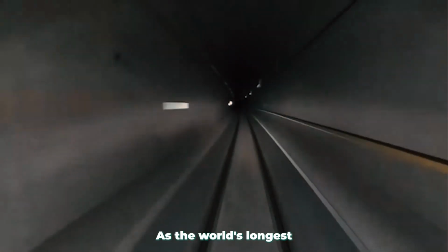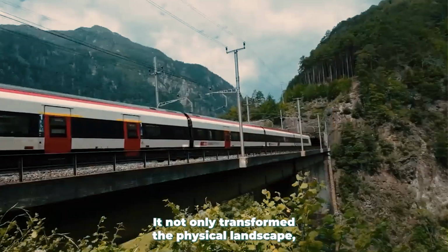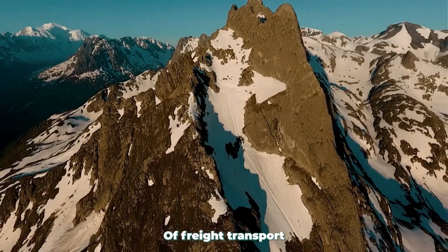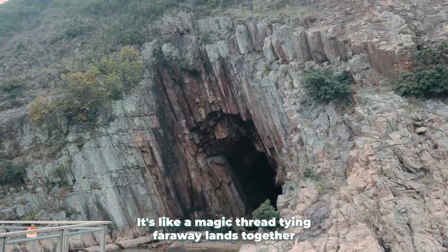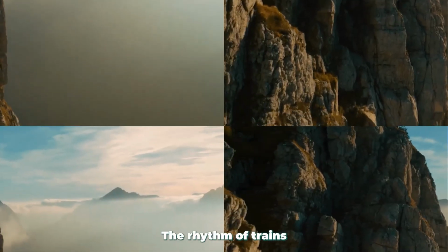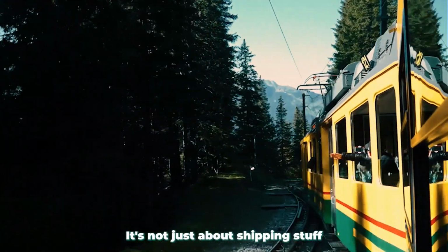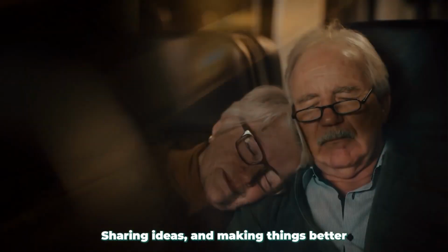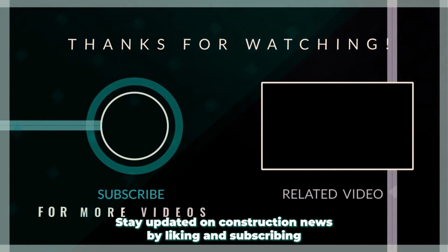As the world's longest tunnel bore through mountains and conquered the depths of the earth, it not only transformed the physical landscape, but also reshaped the very essence of freight transport. This tunnel isn't just a hole in the ground. It's like a magic thread tying faraway lands together. The rhythm of trains in the dark echoes a new way of doing things. It's not just about shipping stuff. It's about countries working together, sharing ideas, and making things better for everyone.